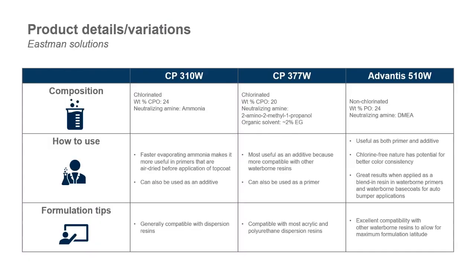Next slide, please. So Tom spoke previously about the types of products that we do have to support some of the sustainability efforts. We've chosen three here to highlight. I'll go over more of our portfolio in the following slides, but I just want to point out some of the differences here between the products.